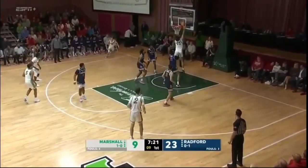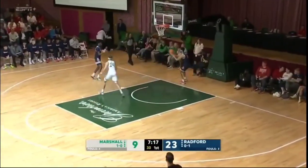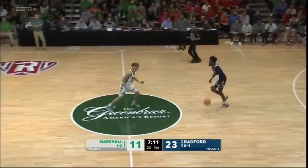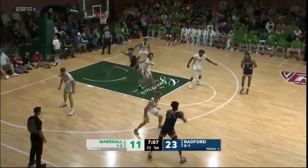Martin on the drive. Martin takes it in. I tell you what, those are a lot easier than when you're ice cold from long range. Just drop it in off the glass. And that's a great read by Martin. All of Radford's defense was in the middle, so he takes it baseline where he had the advantage to just kiss it off the glass easily.